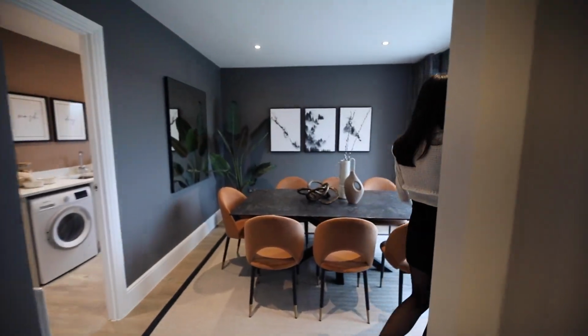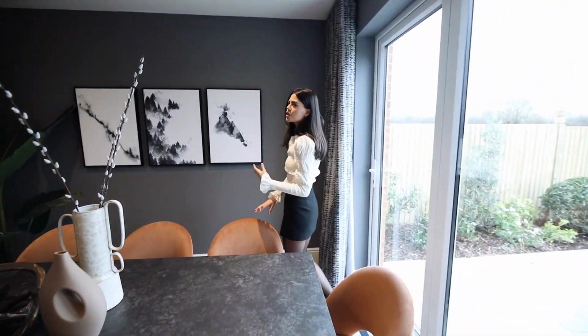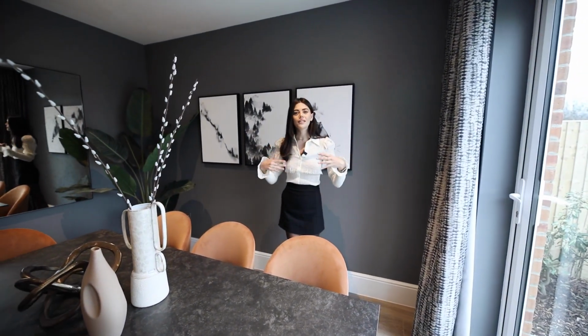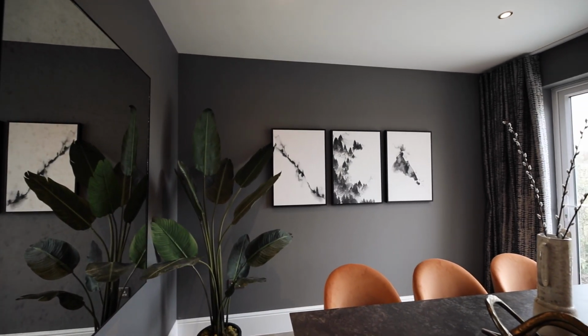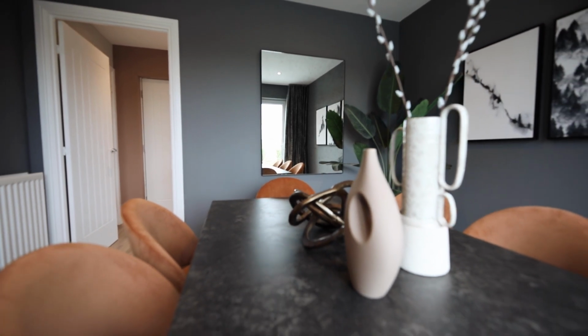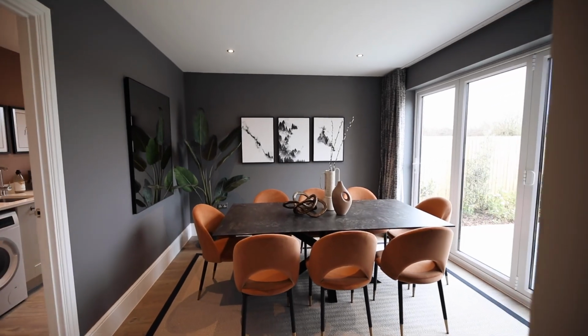So as you can see, there's a lot of color. So Redrow as a whole, they're really good at following trends, but kind of trends that last. So there's a lot of earthy tones in this property. The colors are beautiful. There's no gray, there's no like, you know, white everywhere. It's a really homely, warm property.